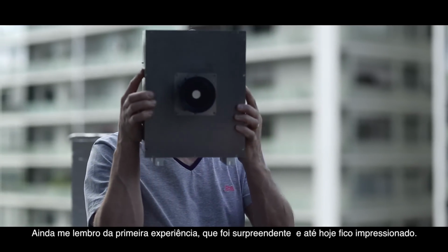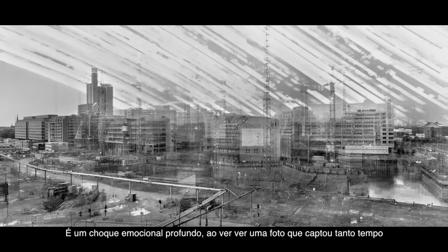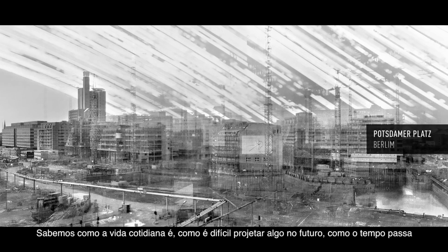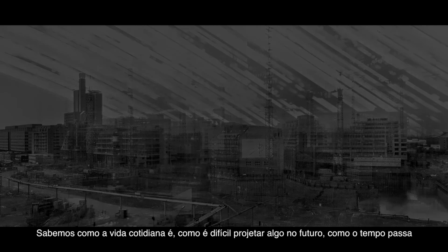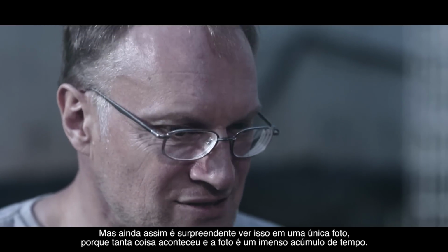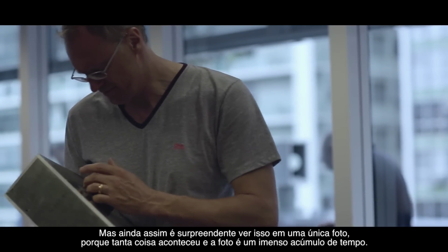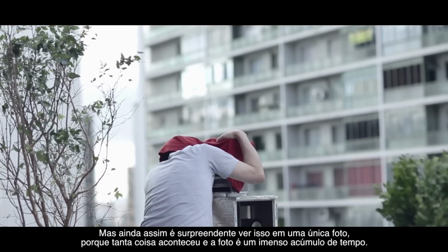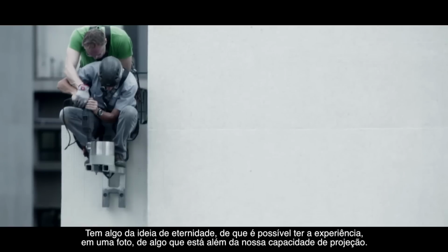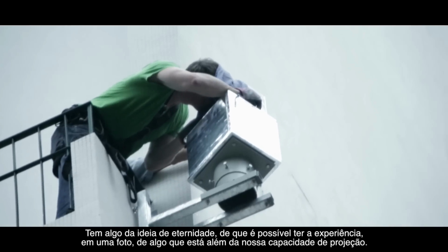The first surprise, I remember, is still today the same. It's always a big shock. It's a very deep emotional shock when you see a picture that collected so much time, because you know how daily life is and how much you try to project something for the future and how much time passed. But then when you see this on one picture, it's still a big shock, because so many things happened, and all the picture is a huge accumulation of time. A time frame exposed on one picture that is very hard to digest. It has a bit of an eternity idea. You look into something that is out of your projection, what you can experience in a picture.